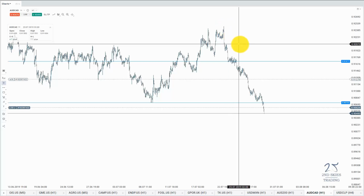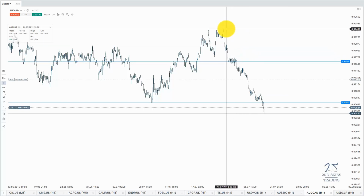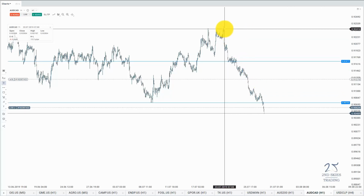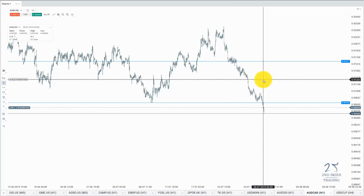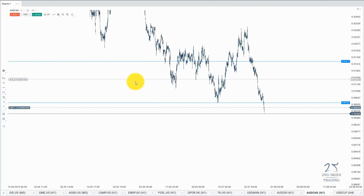Even though this is the start of the impulsive move that broke this whole thing, obviously there are a lot of sellers here that are going to protect this, because they've already pushed it roughly 200 pips, and they just didn't stop. So obviously there are going to be some orders here that protect this, but to me, that's just too far away. I really didn't feel like I wanted to go that far.